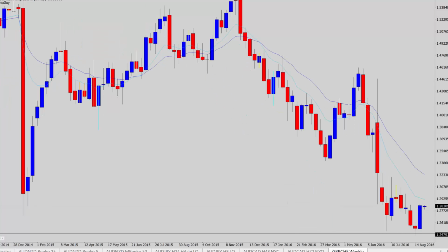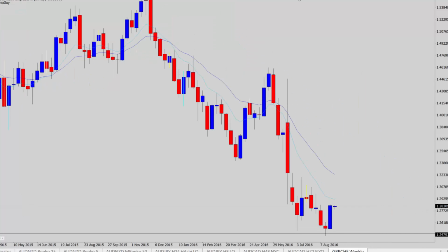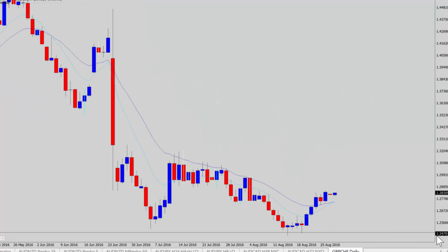Where when the previous market made an attempt to move down here, it made a low there, and it looks like the market's made another low there. So we potentially have a double bottom effect happening here. So we'll go back to the daily chart.